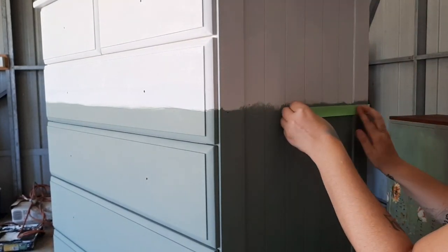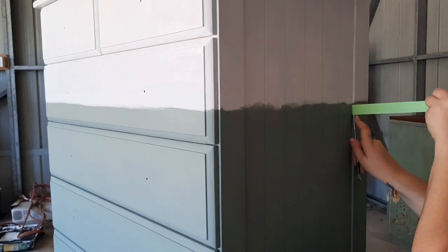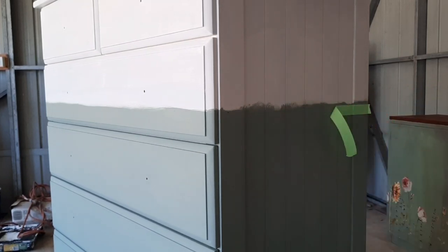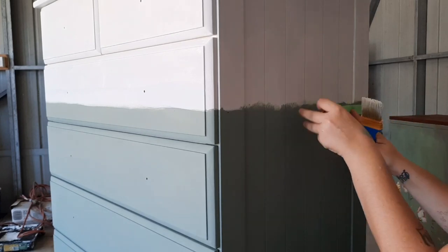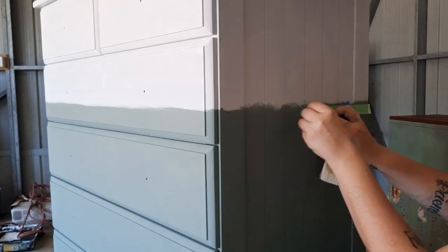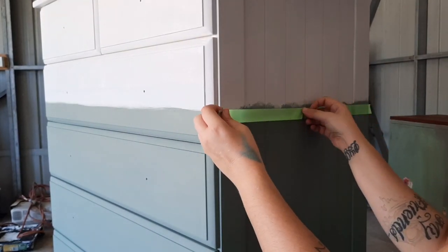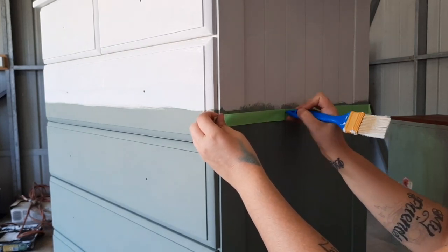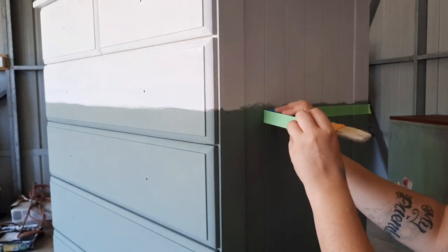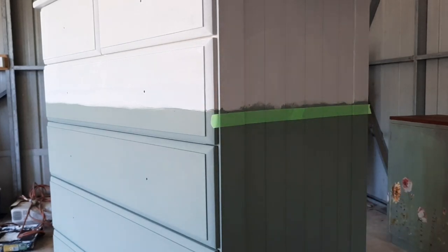So now that I've got my measurements on there, I'm using some sleek tape to mark my line. The little grooves in the sides were a bit hard to get into. I tried using a pen, I think it was, but I ended up using the end of a brush to get in there. Just kind of need to find something that's the right shape that'll get in there without tearing or cutting the tape. But I got there in the end.